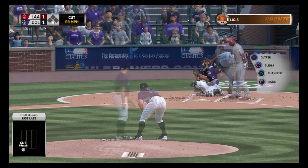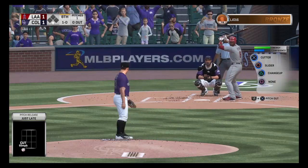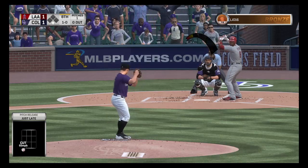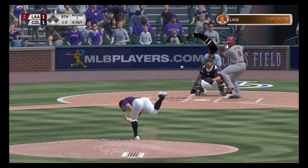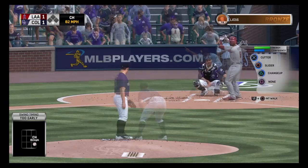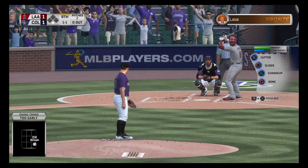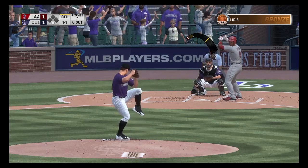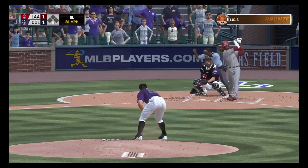First pitch of the inning is taken low and away for a ball. It's 1-0. Right here, he's looking to get himself into a good hitter's count so he can take a rip and maybe give his team the lead. He certainly has the power. Swing and a miss out in front of a changeup. One and two.